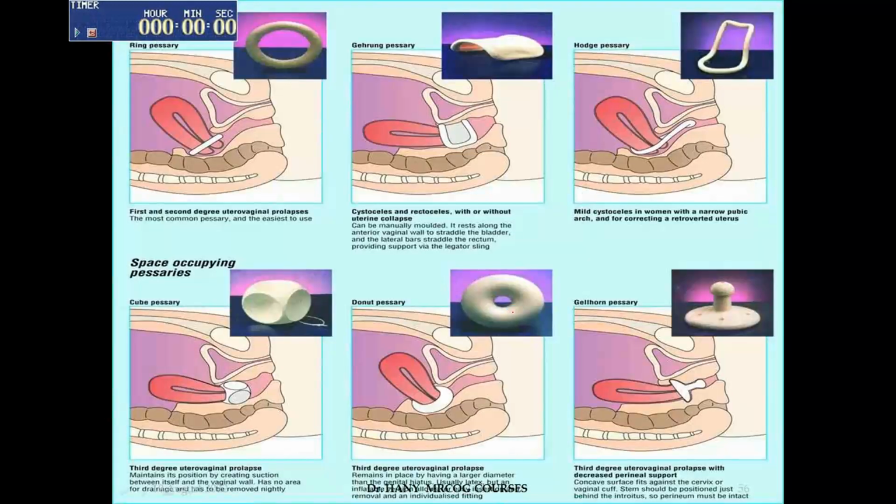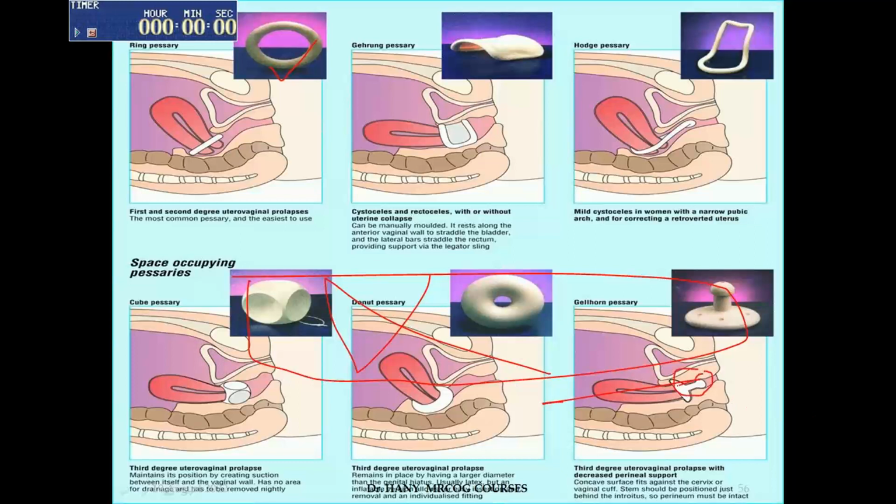Again, ring pessary, ring with a shelf, all these are for a sexually active woman, and these space occupying pessaries are for a woman who is not sexually active. You see here, it will occupy the vagina, elevate and occupy the vagina. It's not for a sexually active woman. These are big pessaries that obliterate the vagina. But this one will not obliterate the vagina. It will sit between the symphysis and the posterior fornix, above the symphysis pubis, so it can be used in a sexually active woman.